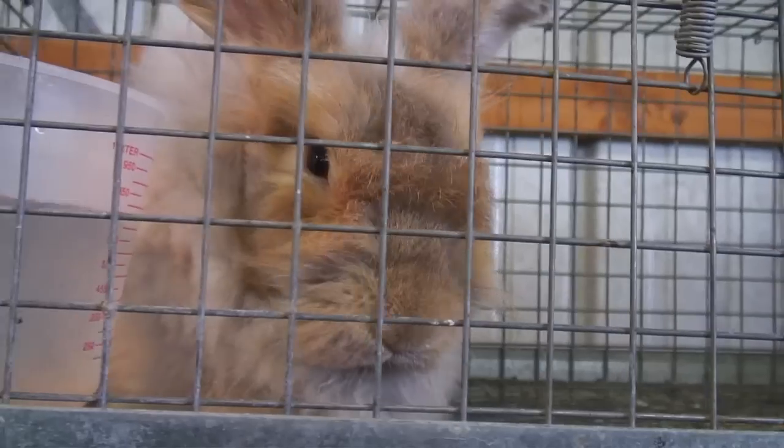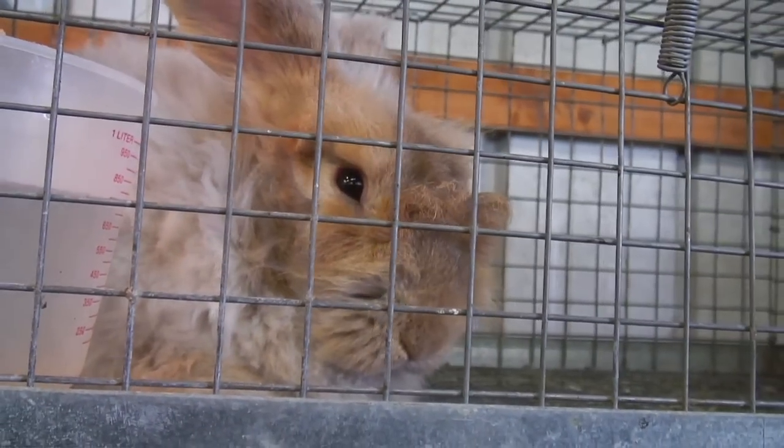Plucking is a process of harvesting or pulling hairs that are ready to be shed. So it's not pulling hairs that are still intact on the body because you could injure or harm the animal, but ready to be shed.